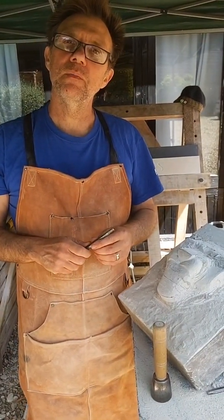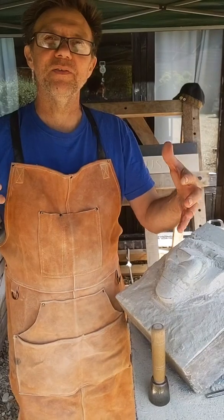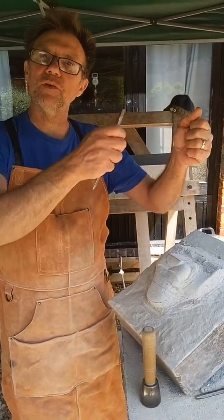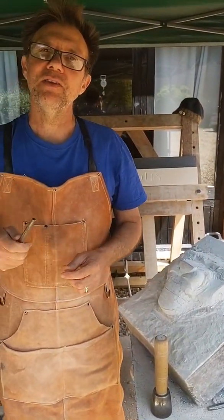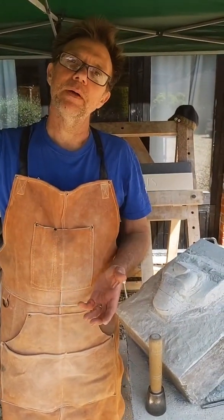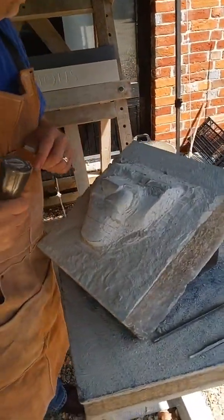So rather than use the pointing machine slavishly, and I mean it works better if you've got a full size maquette, and then you can just transfer it over really easily. But I tend to work from half size maquettes and then double up. Does that work? Yeah, and then double up the measurements.